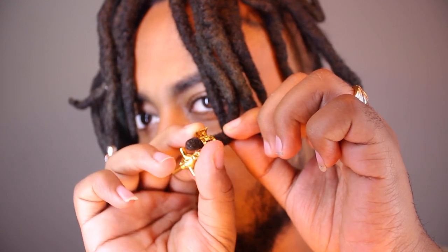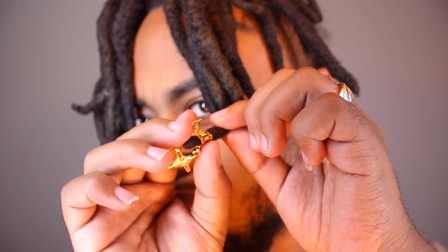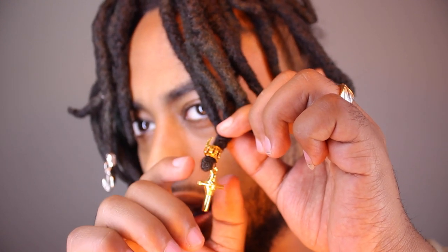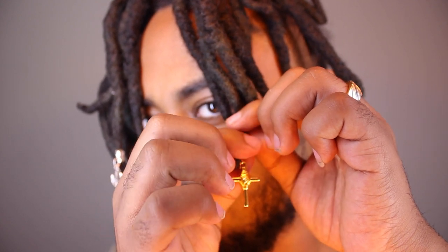So the other one, see, it's not locked in yet. So making sure that it's holding it really tight on one of them. So now that it's holding it like that, I just overlap it to make sure that it's very tight and that it won't just fly off. So that's what's dope about it, is once you put it like that, you just feel it.